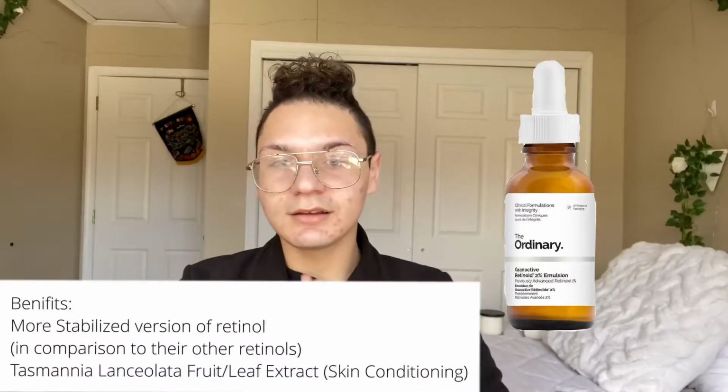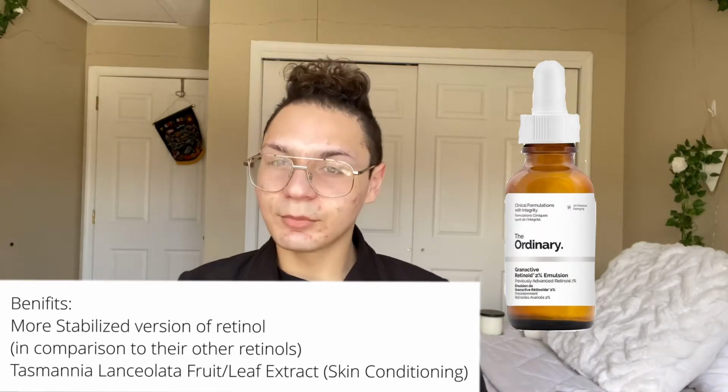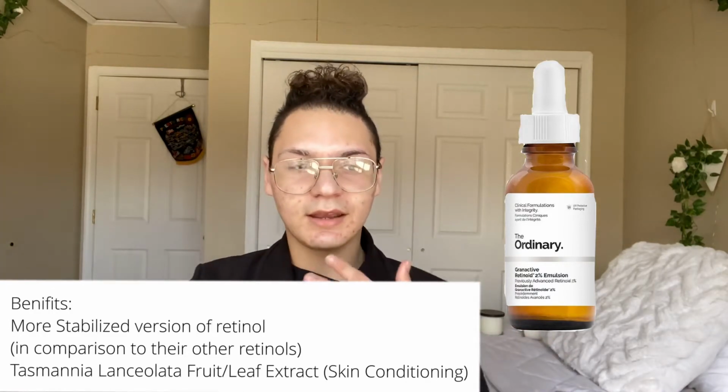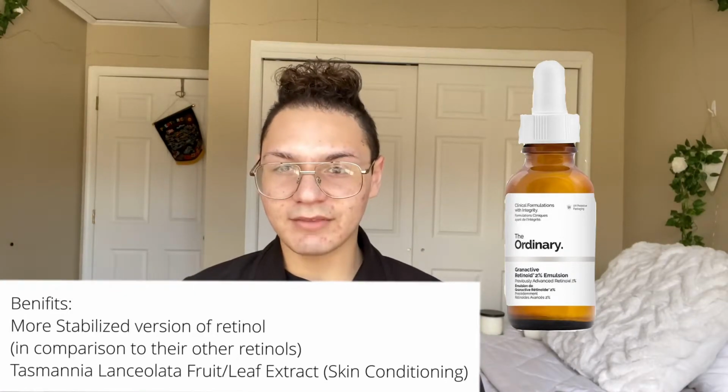A retinol that's really good is the Granactive Retinol Emulsion from The Ordinary. It's a really good, soft, gentle exfoliant, retinol based, that's a little bit more stabilized than their retinol and squalane. So I always recommend starting that first. Like I said, I love that The Ordinary has different levels that you can start out with and build with.